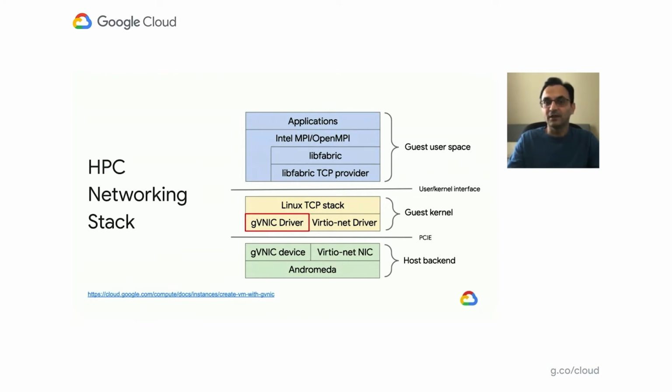Underneath the TCP stack are the drivers that interact with the virtualized NIC. GCP supports the generic VirtIO driver, but recently we also introduced our own Google Virtual NIC driver. This gVNIC device exposes the best of Google's infrastructure to the guest OS. For example, the zero copy feature that I talked about is exposed by the gVNIC driver.